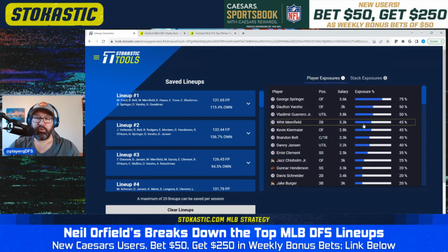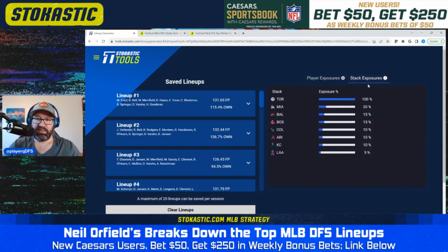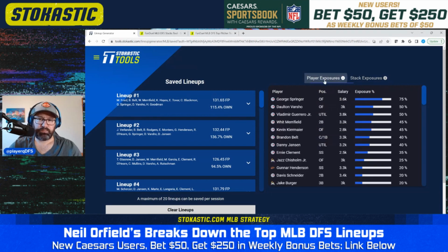I might want to cut back a little bit on my Springer exposure here, but in general, I think I would be okay with eating a lot of Blue Jays chalk. Once again, they look really good here in Coors. So you could run, I would say you could run these 20 lineups. That would be totally fine. Or you could go back, maybe get rid of a few of your lineups, find some contrarian lineups that don't have so much Blue Jays in them if you wanted to mitigate your risk a little bit, not risk quite as much on just one team.